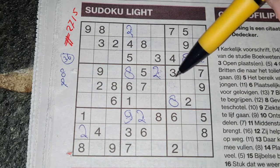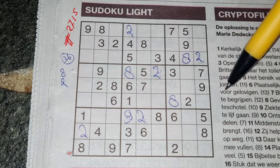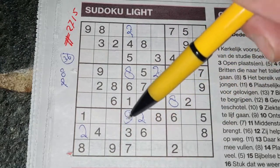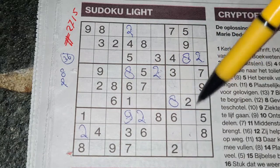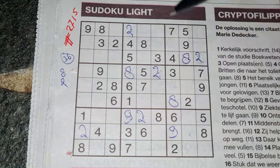Alright. How about the number, a 9 in the last row, a 9 in that row, so in the row between, the only two places for the 9 should be here or there. We see there 9, no 9 there, 9 should be there.